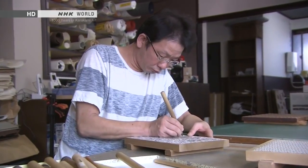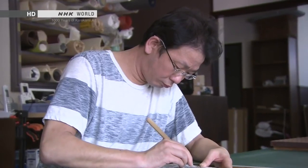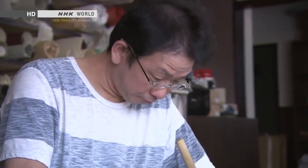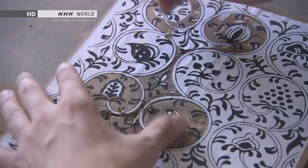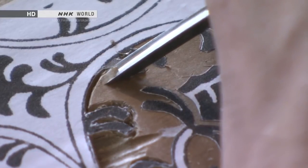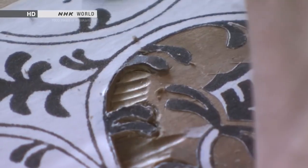Seiji is promoting other new ways to use Karakami while working to protect the tradition. He's been carving new woodblocks to replace those that are worn out or cracked. There are no more artisans who carve the blocks. Seiji is worried about losing patterns that have been kept over centuries. It has taken him 10 years to recreate 4 woodblocks.